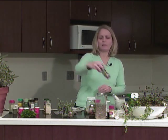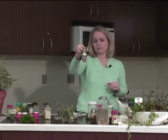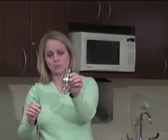Same with something like cinnamon. Now these are cinnamon sticks. Now this will last for quite a while as well. This is a cinnamon stick form. But when you get the ground cinnamon, those aren't going to last as long. Spices, from what I found with my own, tend to last longer than the herbs.